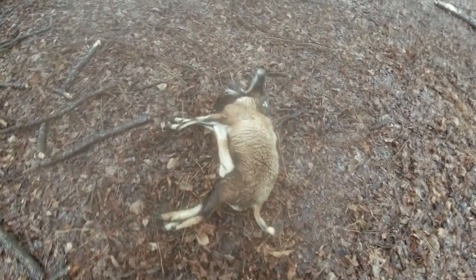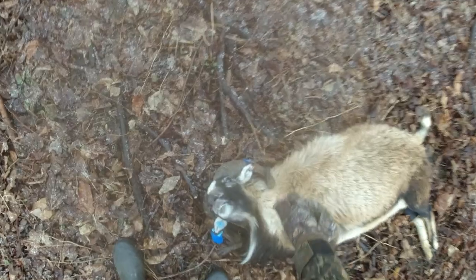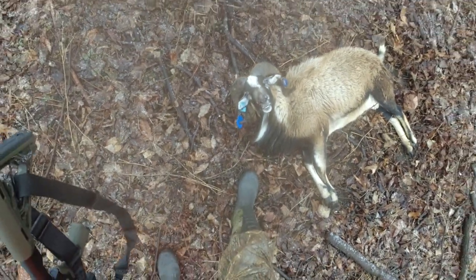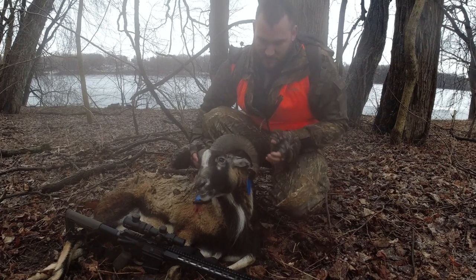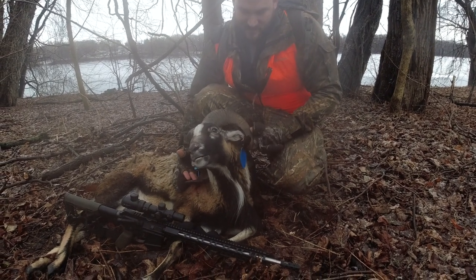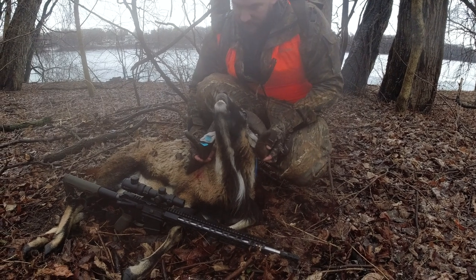Hey, look at this ram. Wow, he's cool. Oh, no. Wow, dude. Look at that. Dude, that's a nice one there. Look at him. Got my first ram ever. Really awesome, symmetrical. Look at that. You think it's paddled out at the bottom? That's super cool. It's awesome.